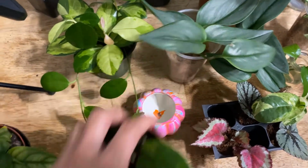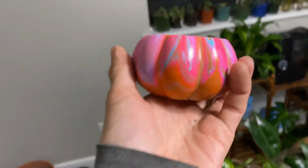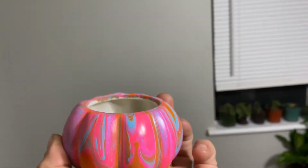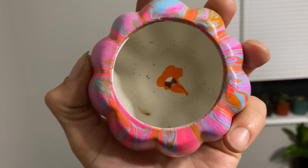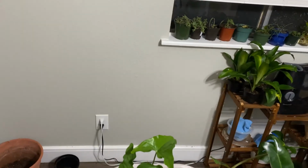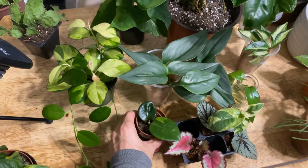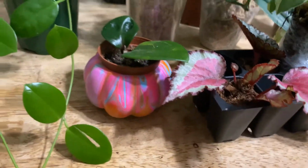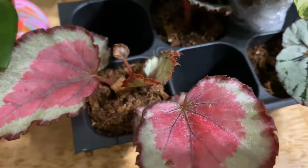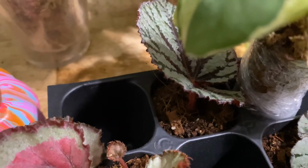Oh, and then I was given this super cute little pumpkin planter. Look at that, this looks so cool. Such a cool little planter. It has a little drainage hole and everything. And then I'm gonna put my little Chelsea in here, right there. Look at those begonias, so pretty.